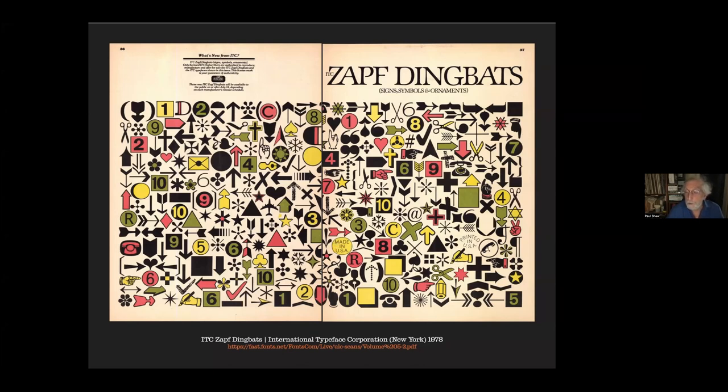It's a telephone, for those who don't know what a telephone used to look like. I don't think you could do a cell phone dingbat today. Maybe you could. Pi fonts are a modern equivalent of dingbats in the digital era.